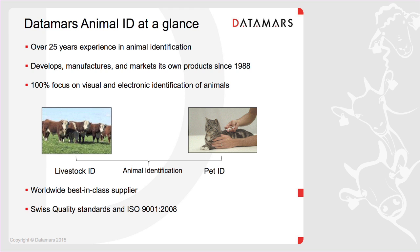Datamars, our company, has similar history since 1988. Strong focus on electronic identification. Make all our own products in our own facilities. We design, manufacture, and market these products. And the only thing we do is animal identification, visual or electronic. We have two divisions, livestock identification and pet identification, or anything in between, like horses, camels, wildlife, fish, could be in one of these categories.